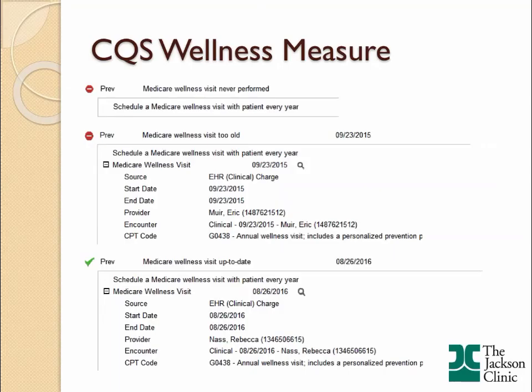Oh, one thing I wanted to make note about on that last slide that I forgot, this only accounts for the traditional Medicare wellness visits. So on your Blue Cross Blue Shield or HealthSpring, you don't need to look at this because remember, those do not have to wait a full calendar year. So that will never show that the Medicare wellness visit was performed because you don't code a G code on Blue Cross Blue Shield or HealthSpring. So this dashboard measure is only for your traditional Medicare patients.